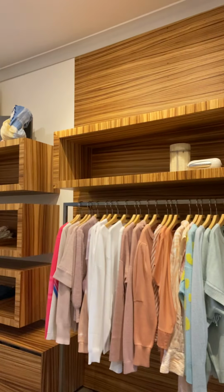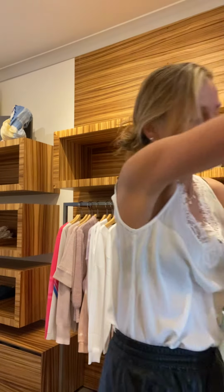So I'll move on to this lovely little layering piece here. Now this is a bit of fun. Look, so you've got this nice sort of square shaping on this. You've got tie-dye, which is a little bit on trend as well. And you've got this lovely tassel-y fringing at the side there.